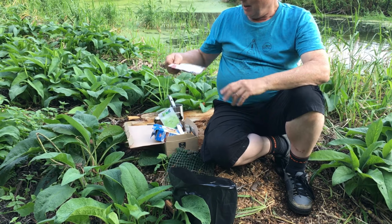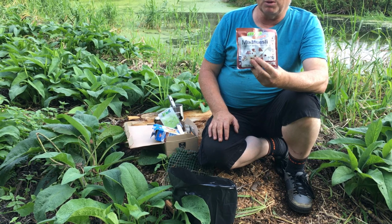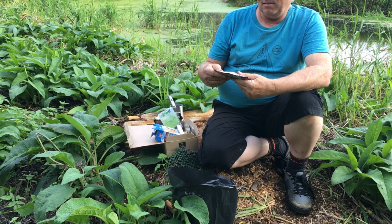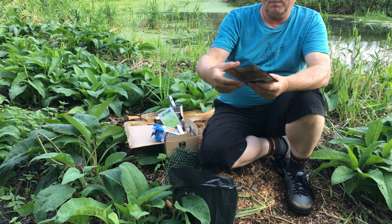So let's have a look. What else we got? I ain't going to bother trying to mix muesli. Pretty much know what to expect with that. It's muesli with chocolate in it, chocolate chunks.